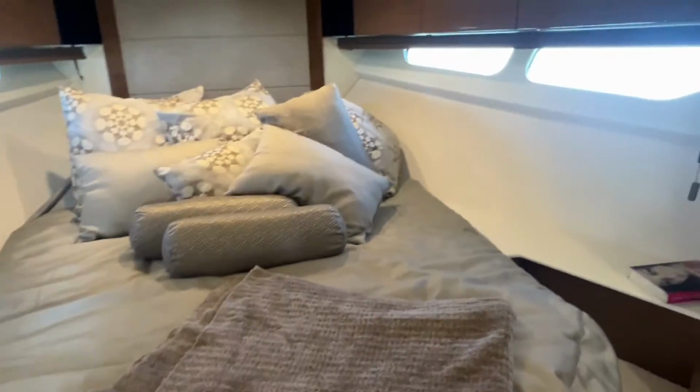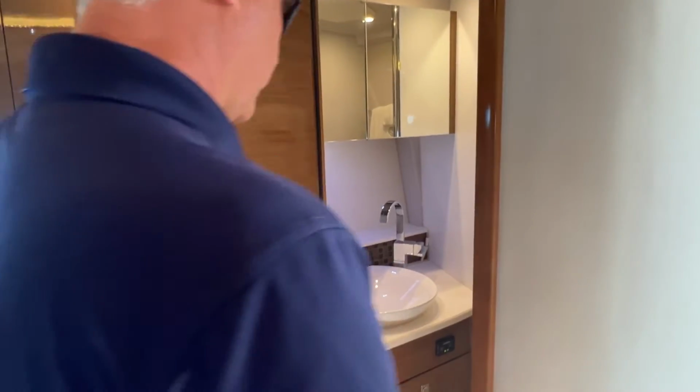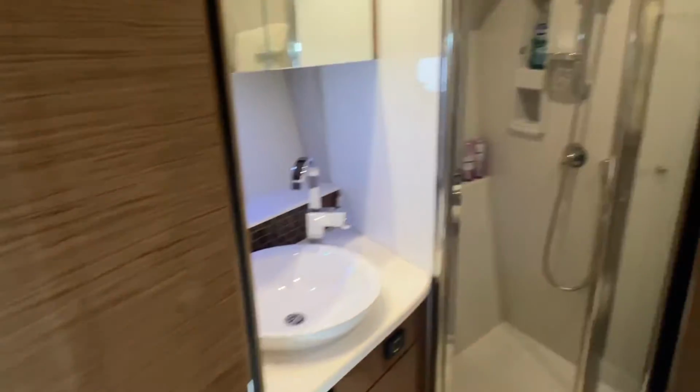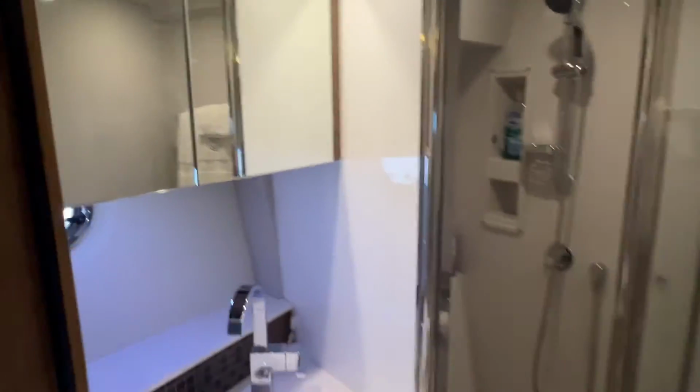Plenty of headroom in here. A lot of good lighting. I like the high gloss wood accent everywhere. Big windows, and there's wood blinds to block it off too. Being the owner's suite, you're going to have your private ensuite head. Lots of room, nice tile backsplash, vessel sink, and a separate shower that's really big and roomy. So great area for the owner's suite.